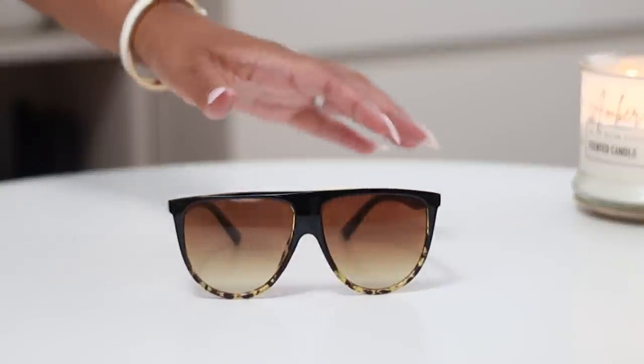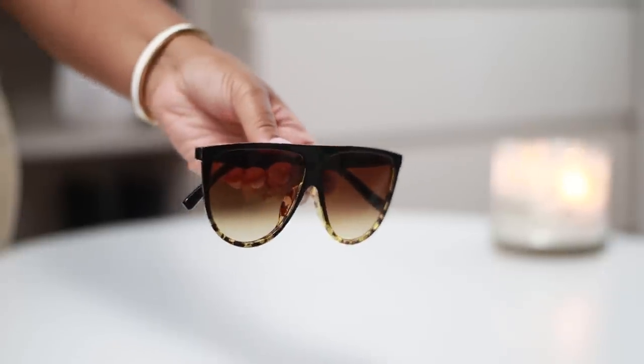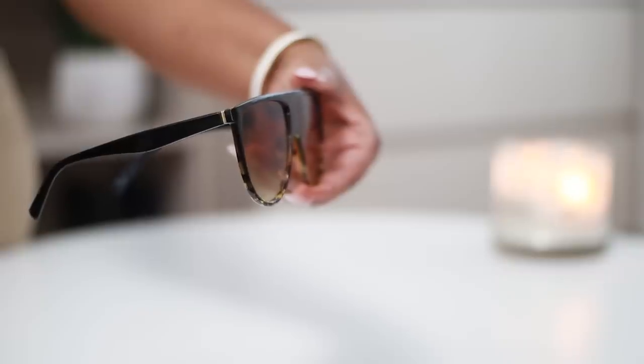I also have these brown sunglasses with the tortoise shell at the bottom that I got from Amazon a few years back, and I grabbed these because these were a dupe for a Celine pair of glasses, and we know Celine is not cheap, honey, so to be able to find these was right on time.